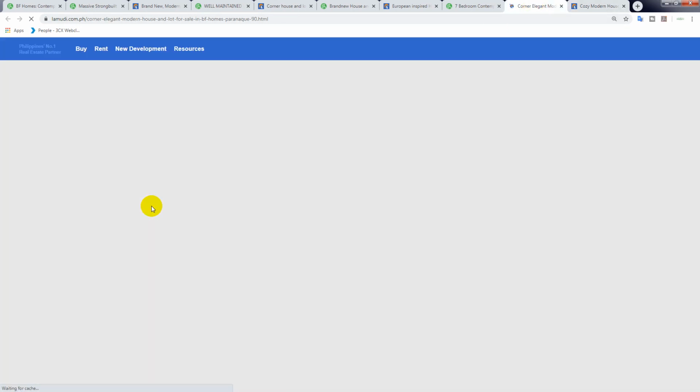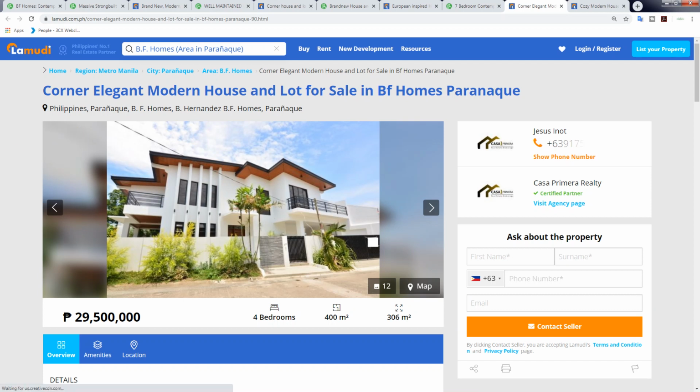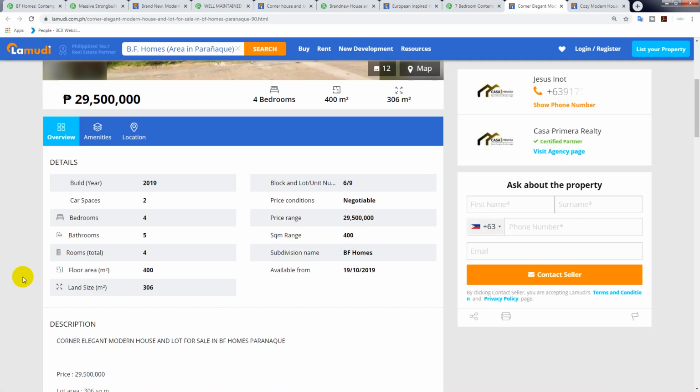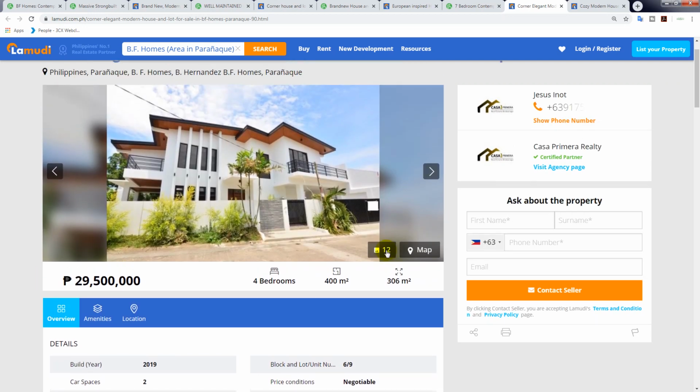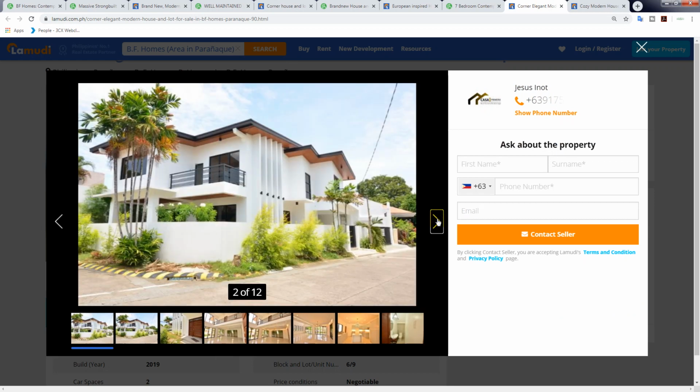Number 9. Let's bring up number 9. So this corner, elegant modern house and lot for sale in BF Homes. So this one, floor area of 400 square meters, and it's got a land size of 306 square meters. So it's pretty comparable to this one. Very, very similar homes. This is a corner allotment. It's a big corner allotment. Look at that. That's a dream home. That's awesome. Yeah, I've always wanted a corner allotment.